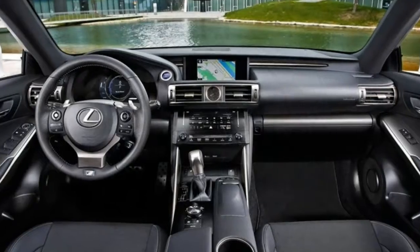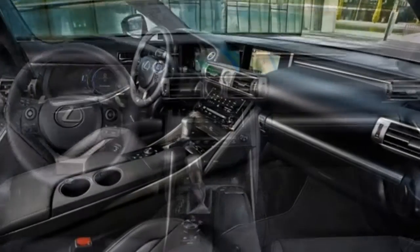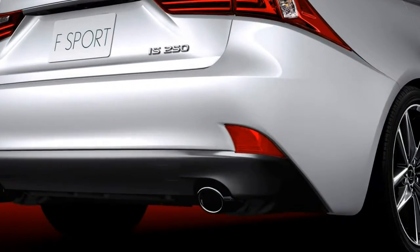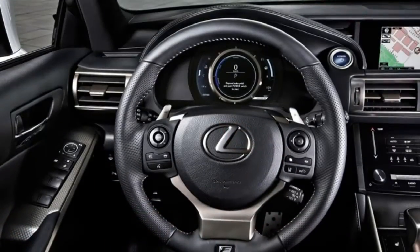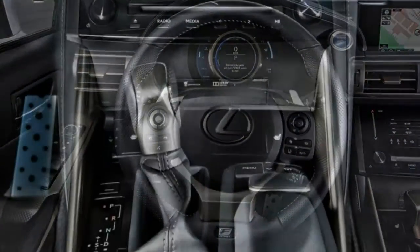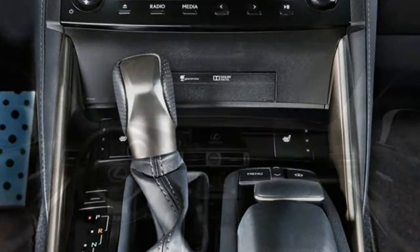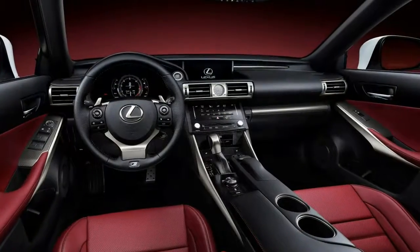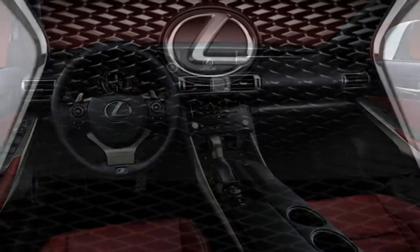Luxury has sat-nav removed, and adds leather upholstery, metal trim inlays, 8-way power adjustable front seats with powered lumbar adjustment on the driver's seat, and front and back parking sensors. Advanced builds on Luxury with Lexus navigation as standard, however it does not feature parking sensors.